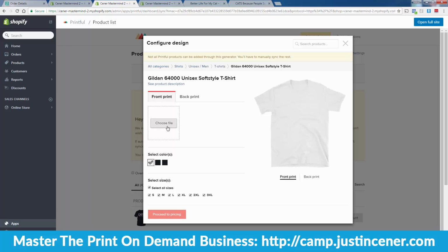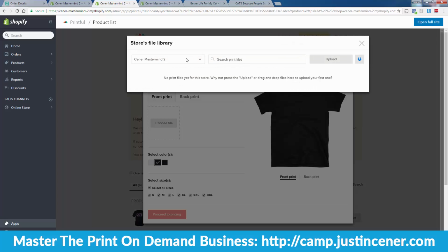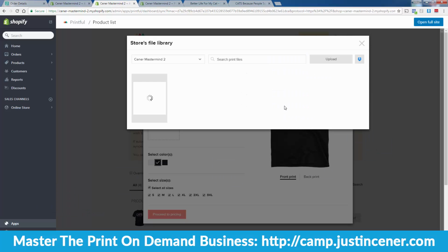We're going to go and choose the design file, and you see that we have only a couple of colors that we have options for in this variant with Printful. But we'll click Choose File, and we're going to come over here, and we basically have to go and upload our files. We can just drag and drop our design right onto this section right here. So I'll drop this cat design right here, and now we're going to click Upload.